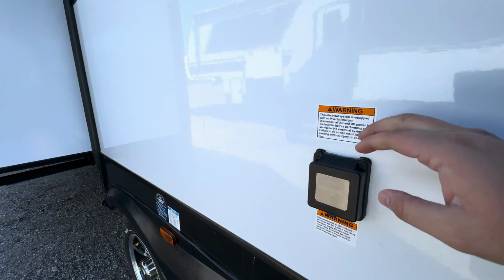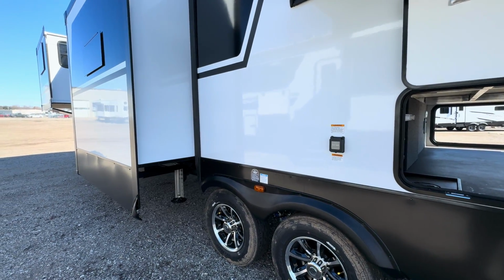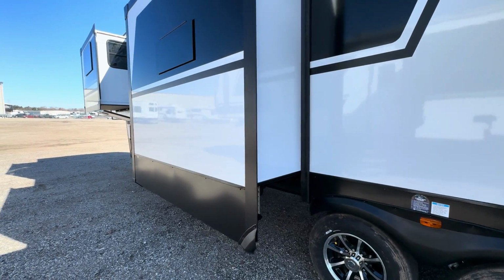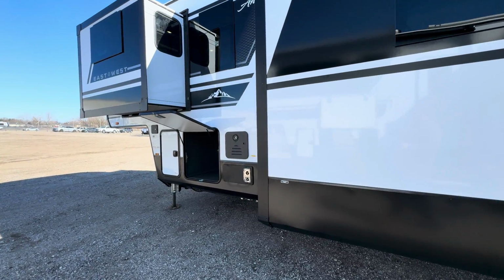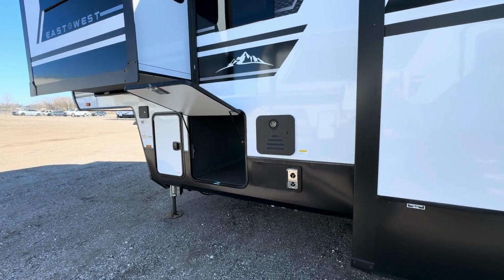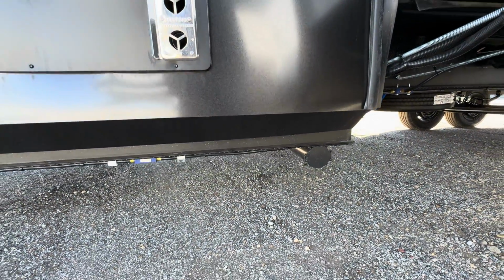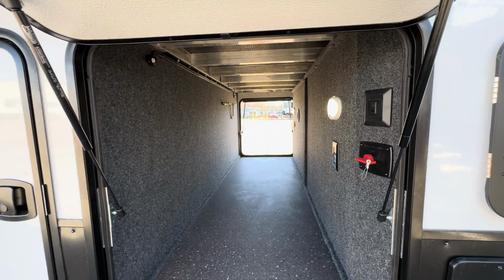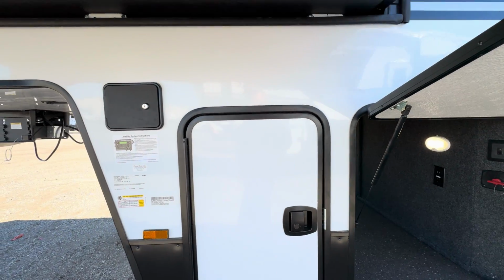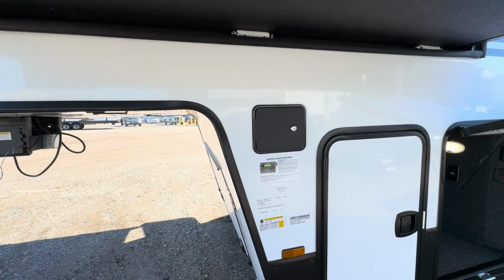50 amp unit that can run all 3 ACs, but if you're at a 30 amp connection, you can still run 2 ACs. So if you're not camping somewhere that's screeching hot, you can work off of 30 amps, no problem. So do not let that get in the way of your camping experience or your trip. Place for the old Stinky Slinky right there, along with the Suburban on-demand hot water heater, battery disconnect, cap lights, propane, and then the place where you can control your auto leveling.